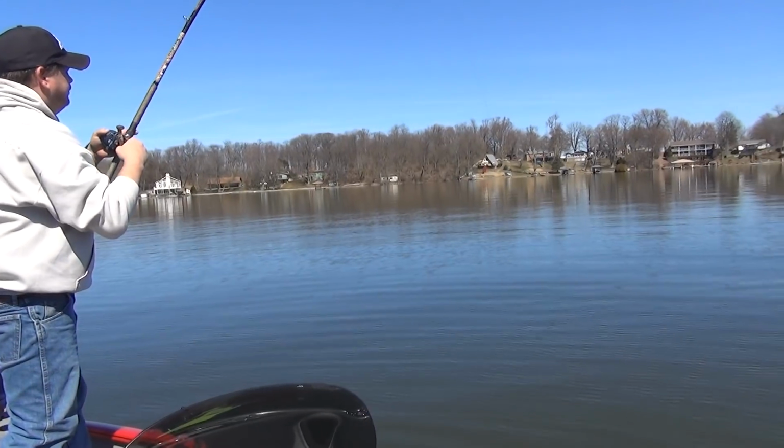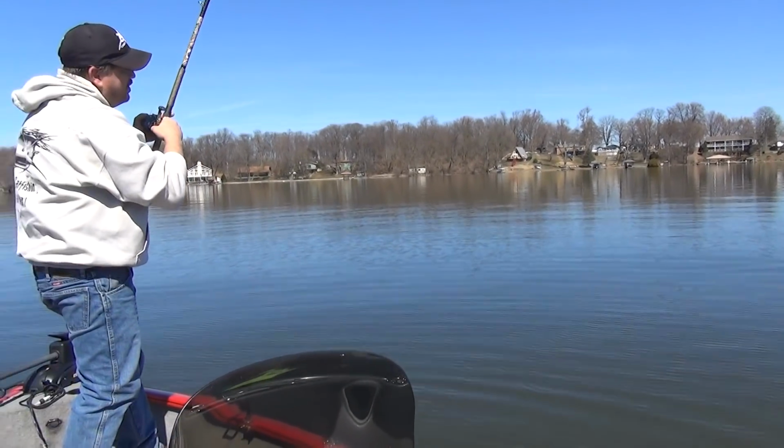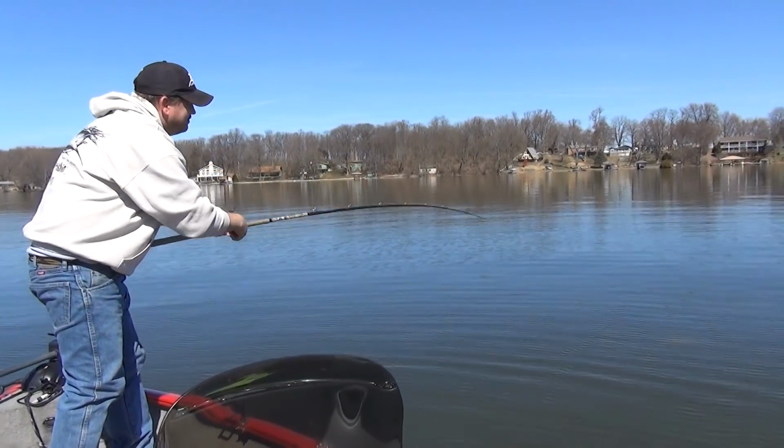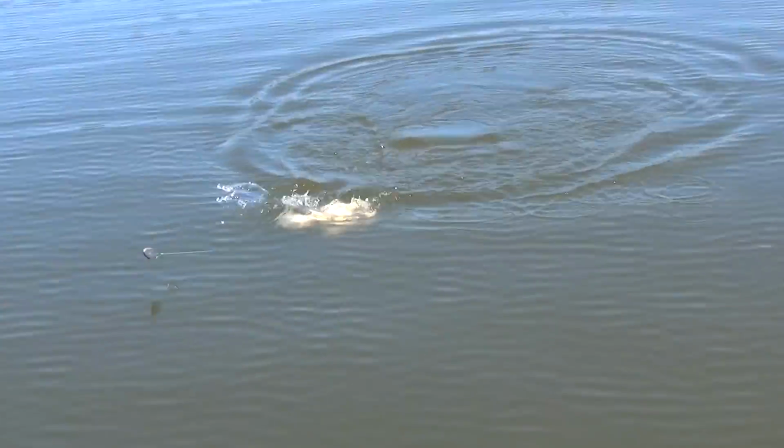Fish number 5. Just about the time I was thinking maybe we ought to move, the other one hooks up.